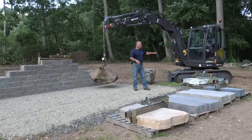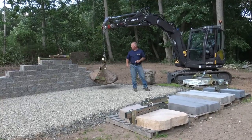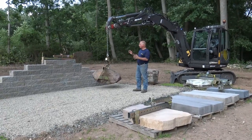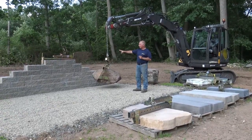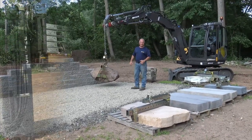Our BL3000 for any of your real large products, great choice there. Our BL450, our most popular clamp for grabbing product from pallet to retaining wall. So great products, whatever your needs are, we've got them met.